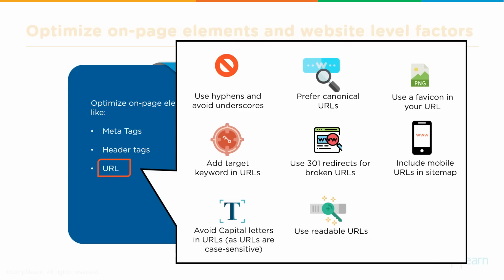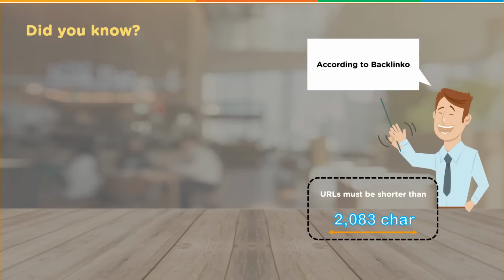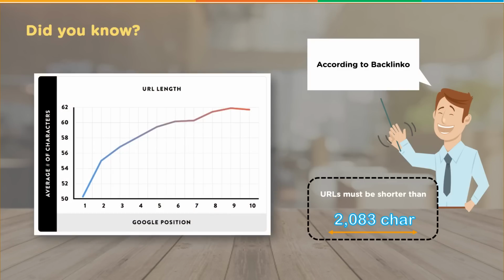Readable URLs: the rule of thumb here is if you understand what the URL is, then Google's going to understand what the URL is. So the shorter the URL, the easier it is to read. The easier it is to read, the better chance you have to rank high on Google search. According to Backlinko, URLs that are shorter definitely help you rank. So we want to shorten those URLs. Keep them short and sweet. Don't make them long and unreadable.